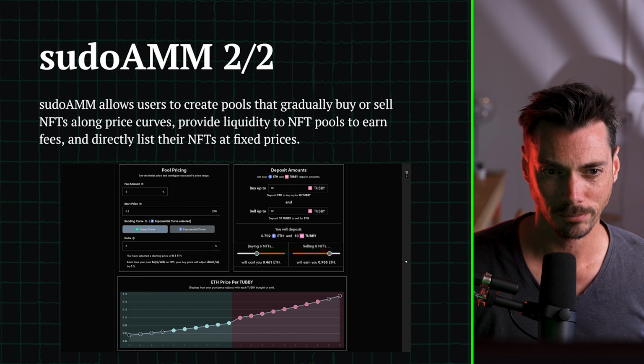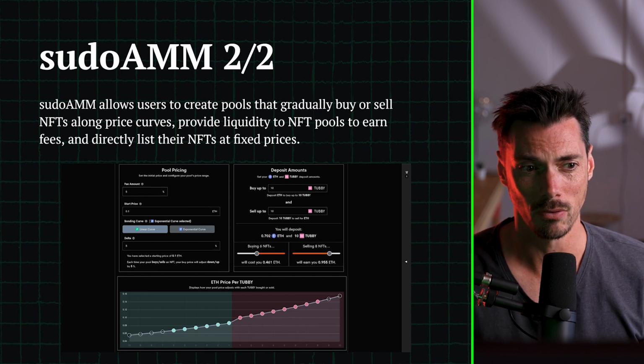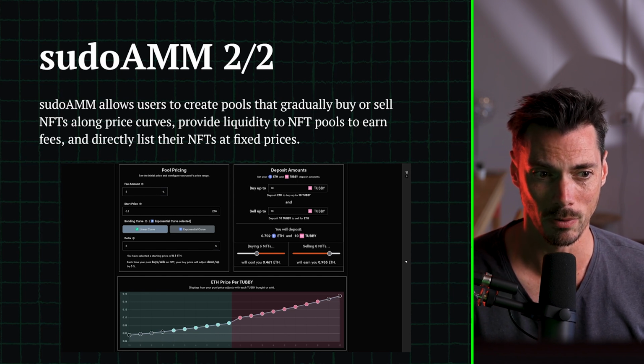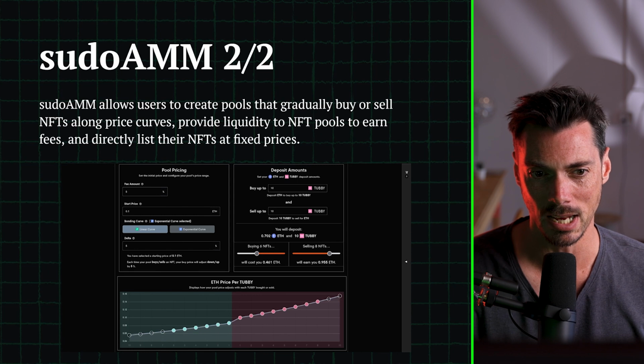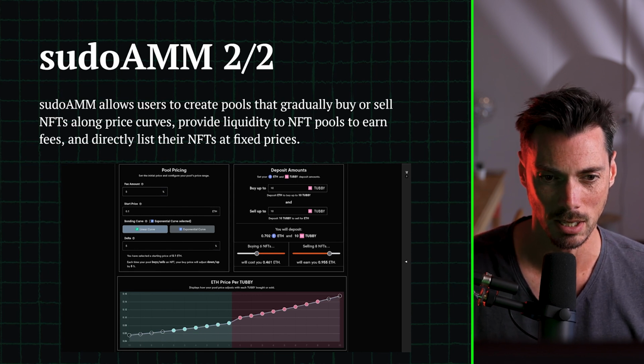So the blurb says sudoAMM allows users to create pools that gradually buy or sell NFTs along price curves, provide liquidity to NFT pools to earn fees, and directly list their NFTs at fixed prices. So it gives you a whole bunch of different functionality in the pool.